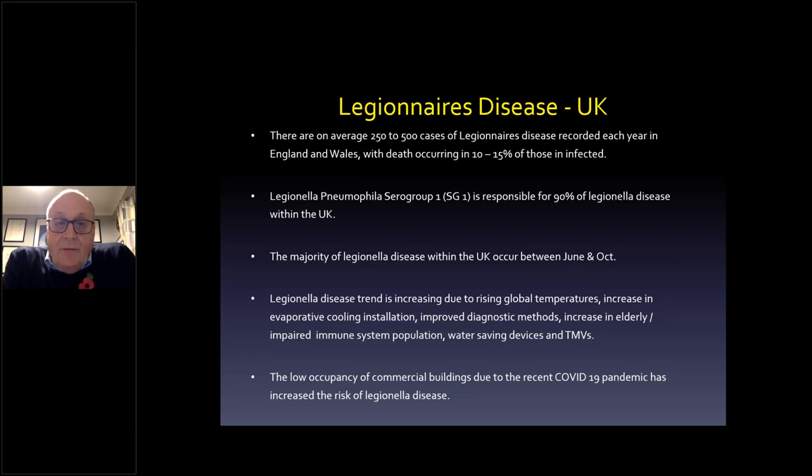The main Legionella pneumophila serogroup, serogroup 1, is responsible for over 90% of the disease cases within the UK.